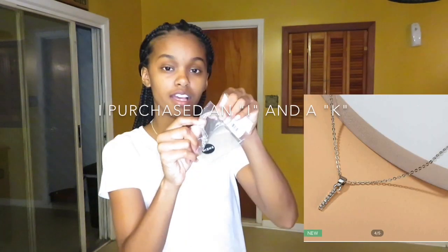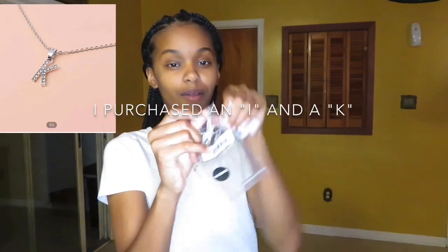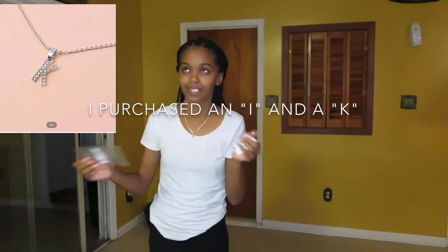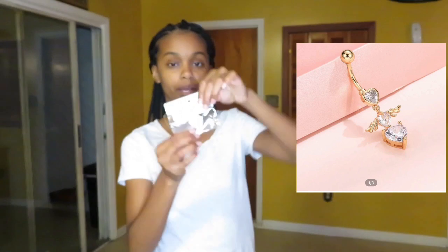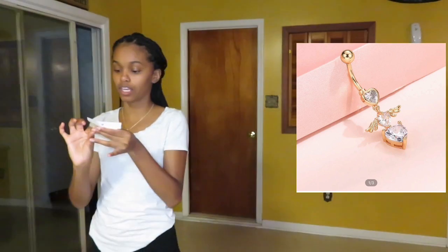And this is some jewelry I got, just temporary jewelry. This is a necklace. It has the letter I on it because my boyfriend's name is Isaiah. And I have a belly ring. It's really cute, y'all. Yeah, I'm gonna probably change this tonight or tomorrow.